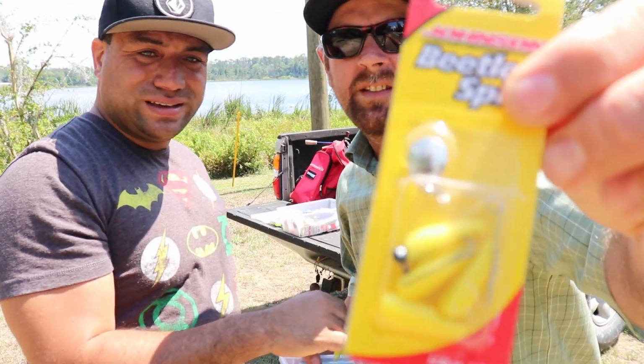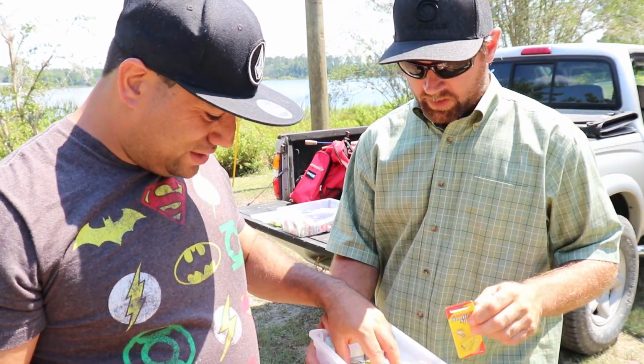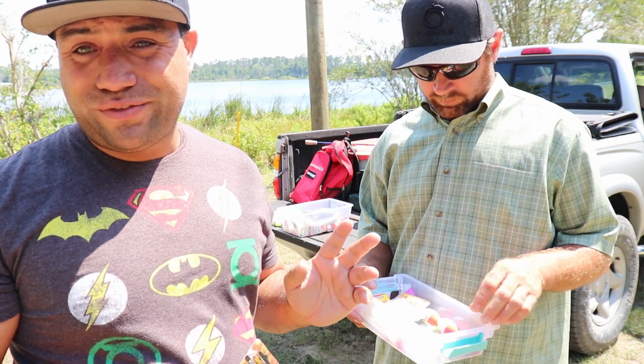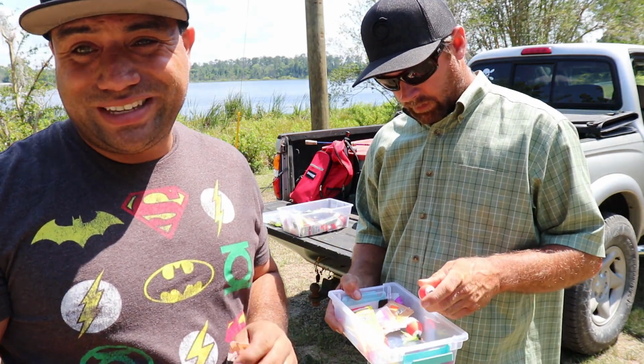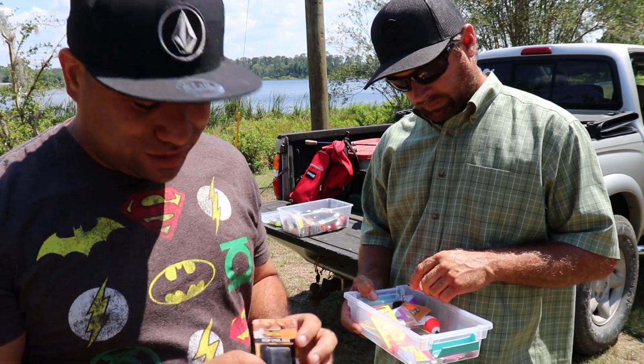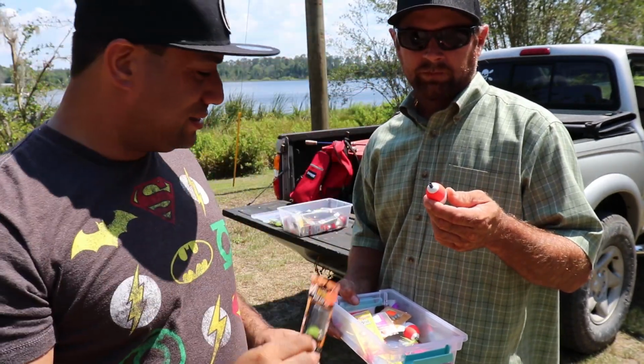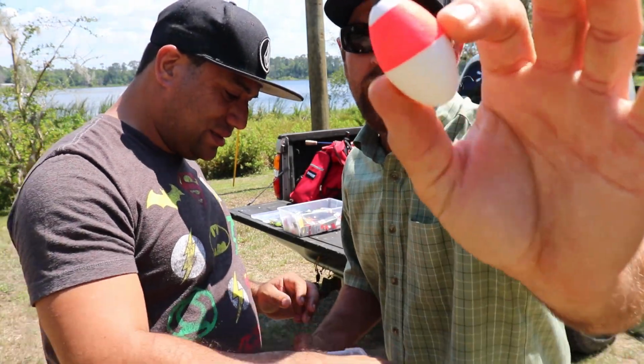Yeah, we got some beetle spins. Beetle spins are common everywhere. You can always catch fish on beetle spins. I haven't seen that used for rainbow trout fishing, but we're gonna try it because something that works in Florida works up there too. And look at some more flies right here, single hook flies. And we got some bobbers. Who can go fishing without bobbers?